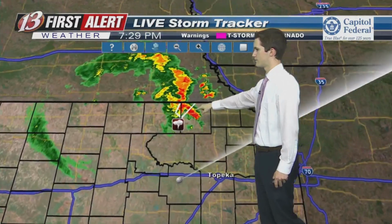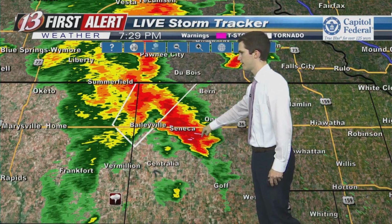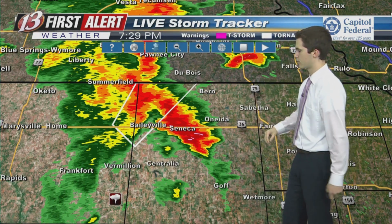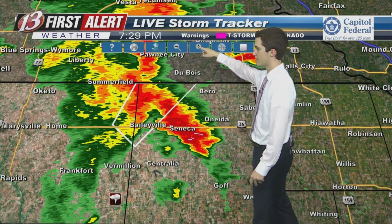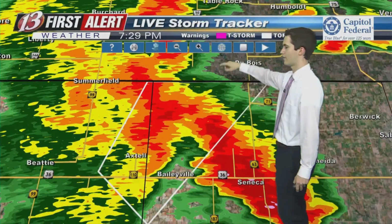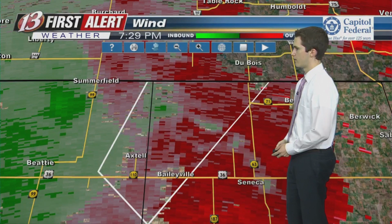But again, if you are in Seneca into Nemaha County, this storm is certainly stronger. Now that we're getting those shades of pink and red, that's an indication that this storm is growing. So we do need to continue to monitor that. It doesn't look threatening in terms of a spin-up tornado threat at this very moment, but within the next 30 minutes to an hour, we'll keep an eye on that.